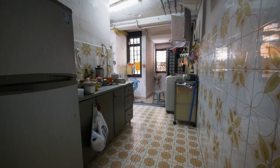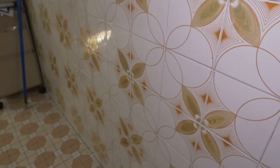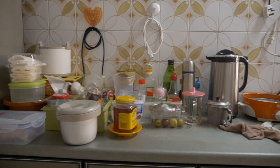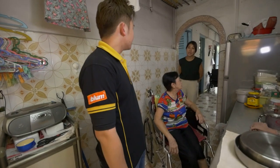This is such a retro-looking kitchen. I feel like I've stepped back in time. You're using electrical? This one, yeah, electrical. Normally when you're cooking, you're sitting in the room. No, I have to stand. But she cannot stand very, very long.